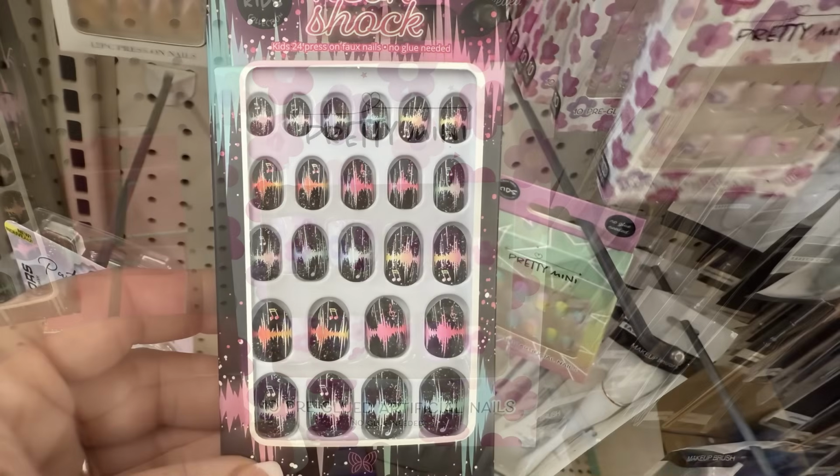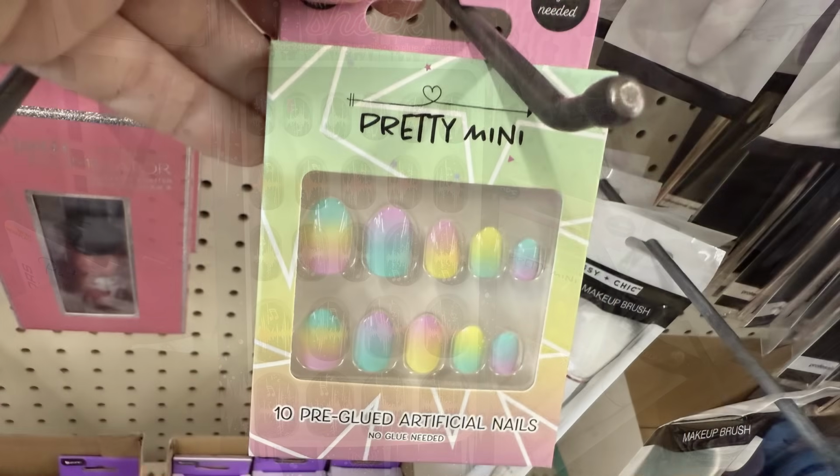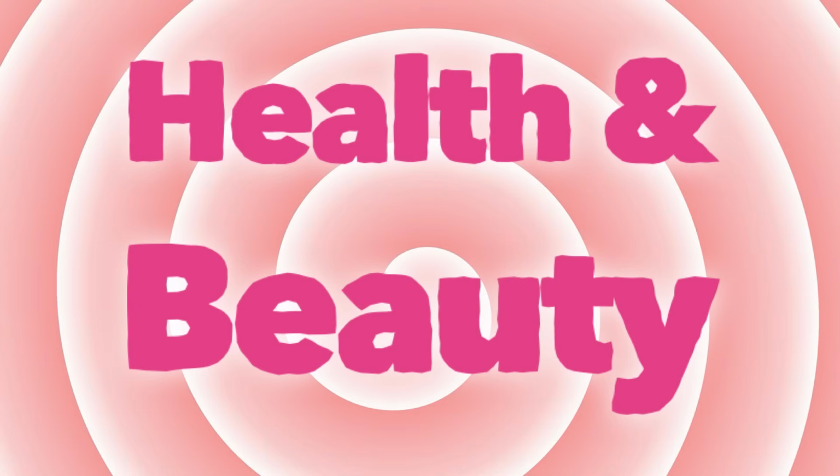Also, a bunch of these child size nails. These are the ones that have the little pre-glued tabs that they could just stick them on, and they're called Pretty Mini, and they are for little kids sizes.